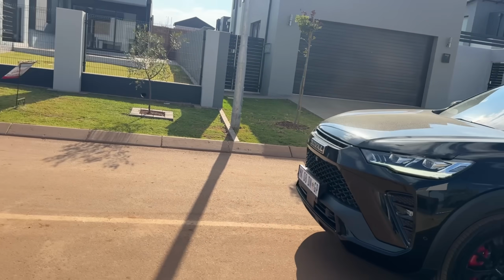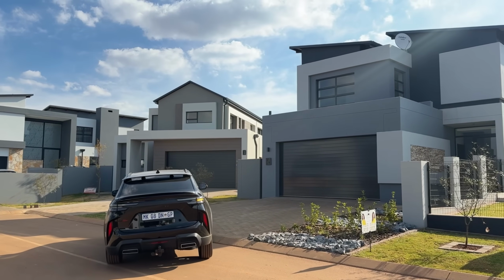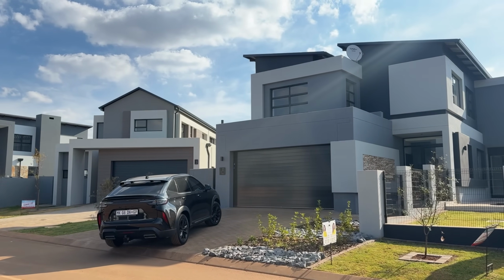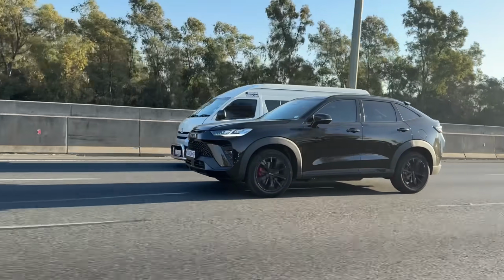So then, we have a new Haval H6 GT model added to the range, and this one is a hybrid. But how good is it? And is it worth the extra money? Well, we're going to find out, because in this video, we're going to take it for a drive.